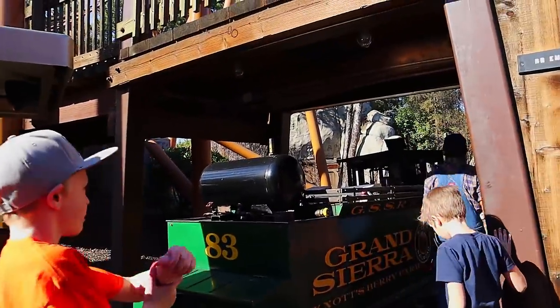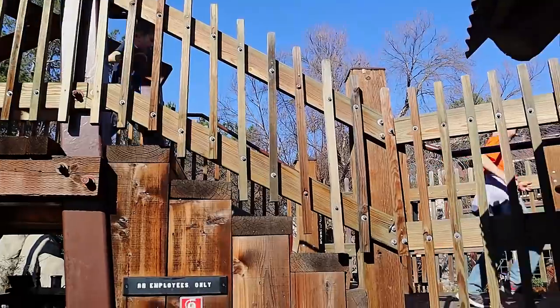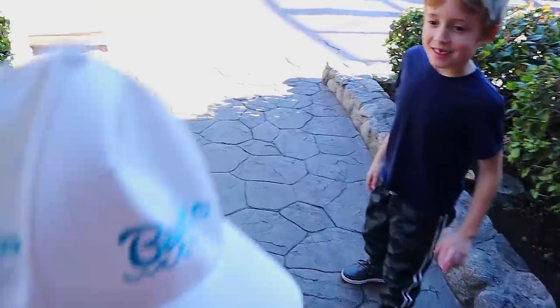It has a little bit of blue on it. You got it? Okay. Awesome. Thank you very much. Pleasure. Have a good one. All right. Yeah! We got his hat back. We got my hat back. Yes. Okay.